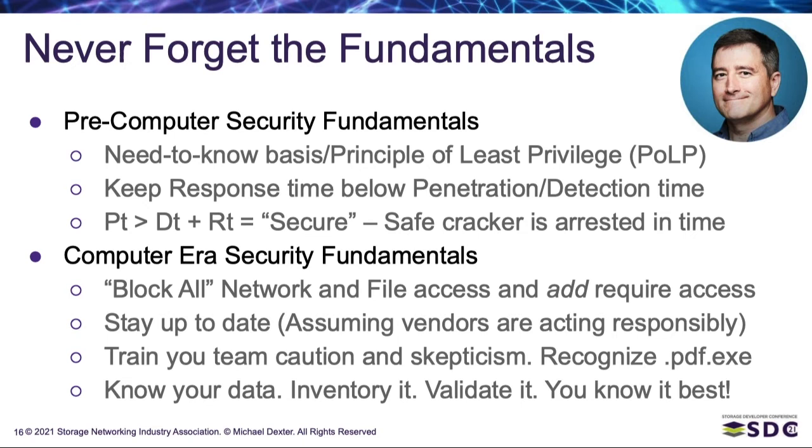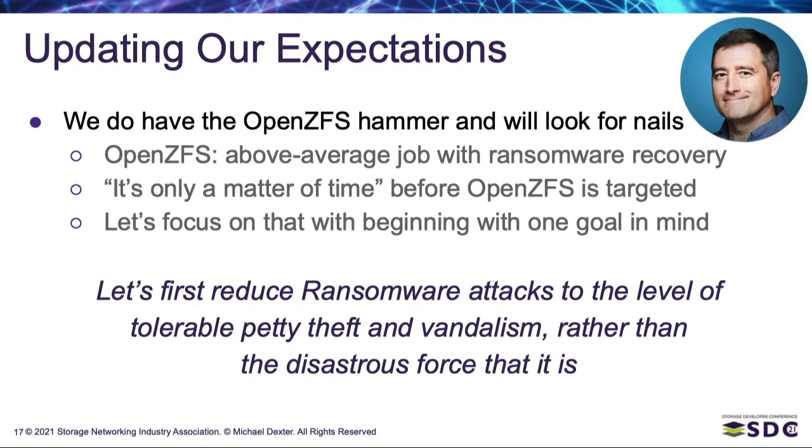You're probably pretty good about these by now, but take time to learn your data. Inventory it. Validate it. You know it best, and only you can determine if it has been tampered with or not. That all said, let's update our expectations now that we are armed with the OpenZFS hammer and we can search for nails to hit with it. The ransomware mitigation strategy I described has proven quite good, but it is only a matter of time before limitations are found and OpenZFS itself is targeted.